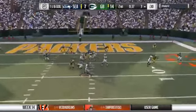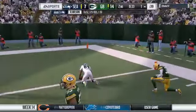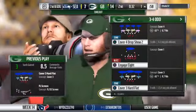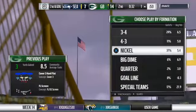Now Wilson. His pass caught at the 4. And he'll be brought down right on the edge of the goal line. And now the Packers going to take another timeout. So that means they're down to 1 remaining here as we head toward halftime.